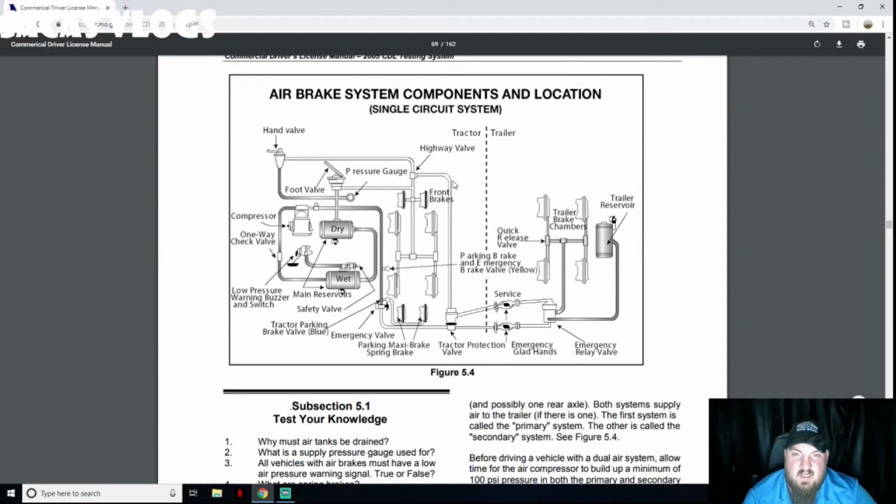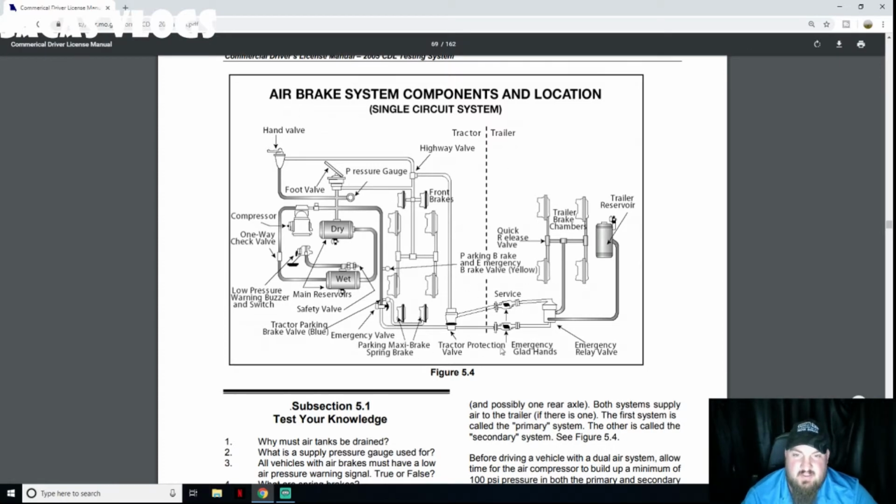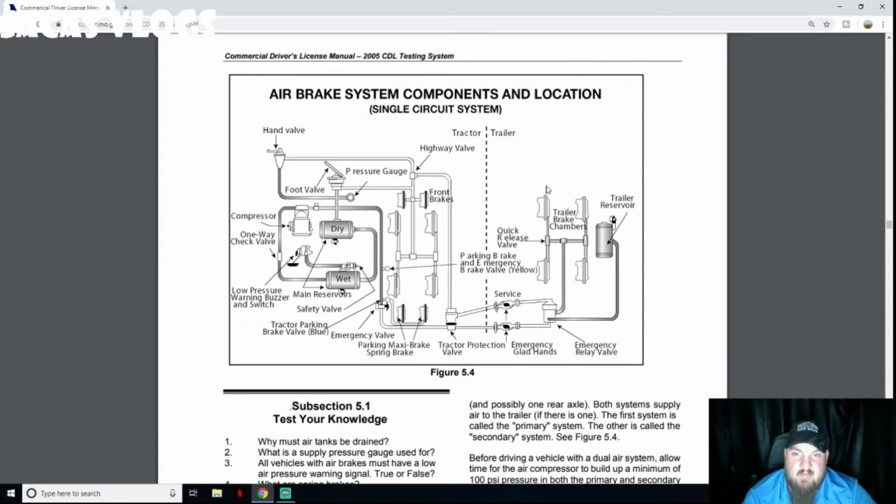This diagram's kind of a little confusing if you're not used to looking at them. But it's the basic setup for how air brake service works. There's your glad hands. The airlines go back into the quick release valve, into your brake chamber. And the brake chamber either expands the brake lining or contracts the brake calipers, depending on if you have drums or rotors on your trailer. And you have an air tank reservoir back there too.